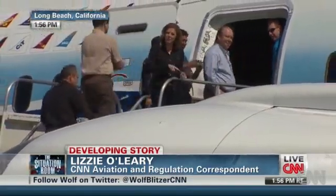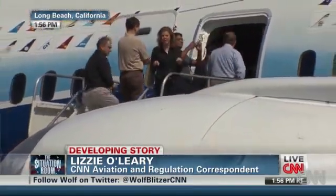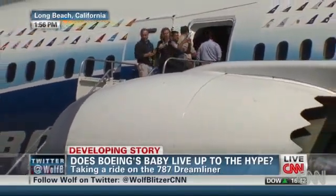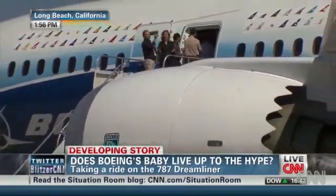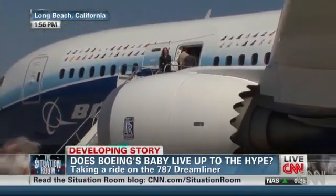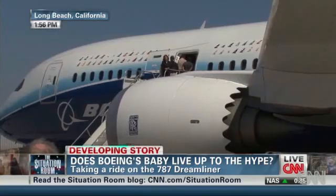This is the first plane of its size to be built of composite. It's basically a special kind of plastic, and this is Boeing's hope to try to get back on top in the aviation race and beat Airbus. It has been a long road, 3 years of production delays, and so now they're showing it off to investors and employees and people like us on what they call the Dream Tour.